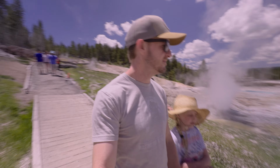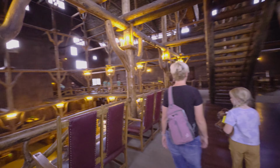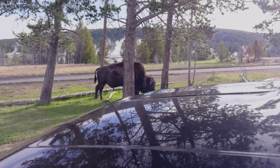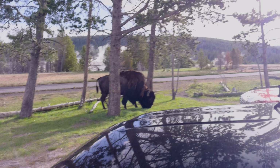Grand Tetons and Yellowstone National Park, where we got stuck in a bear jam, found some baby bison bones in a hot tub, and had to share a parking space with this guy. I think that's a cow that has a drinking problem.